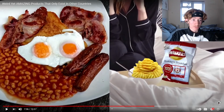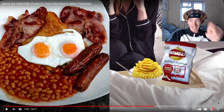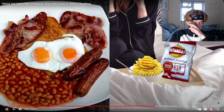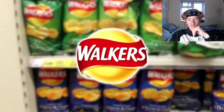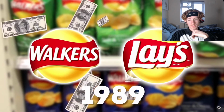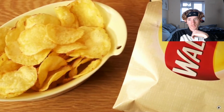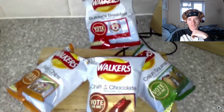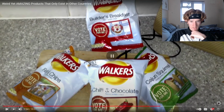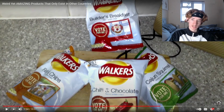The Builder's Breakfast crisps are dank. They haven't been out for years, yeah. They are so nice. This flavor apparently tastes like a full English breakfast. Wait, does that logo look familiar to anyone else? If so, it's because Lay's bought Walkers and rebranded it in 1989. They decided to keep the old name to ensure brand loyalty in the UK, but that didn't stop them from sending some of their famously crazy flavors over. I've had all of these.